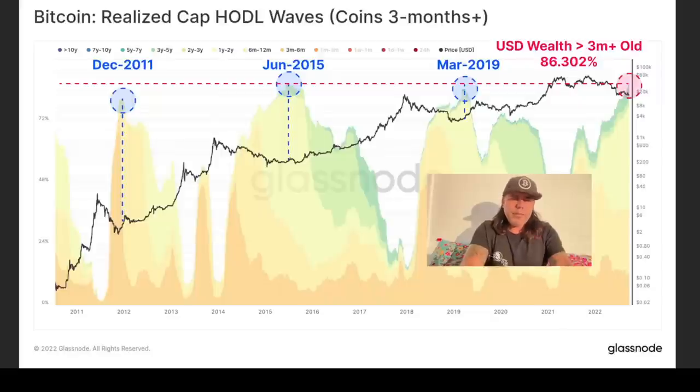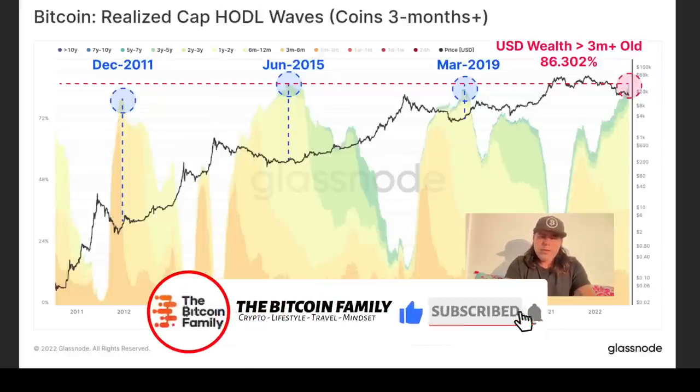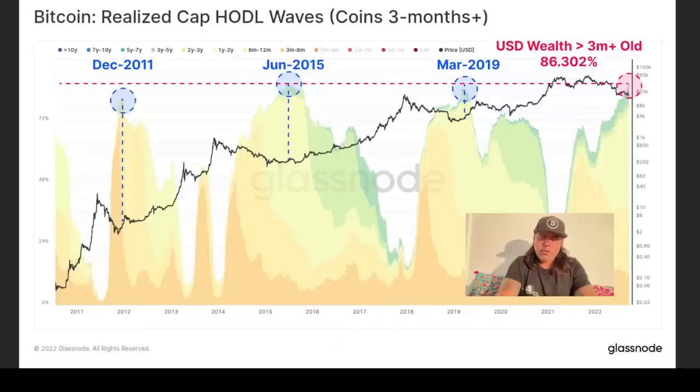Now, then we have some more charts here. The Bitcoin realized cap HODL waves. Now, you can tell me many things, but the thing that I see over here, when you reach that dotted red line in the top there with those waves, that appears to be the bottom. Just check. It appears to be the bottom. It appears to be the bottom. We are touching that line again.